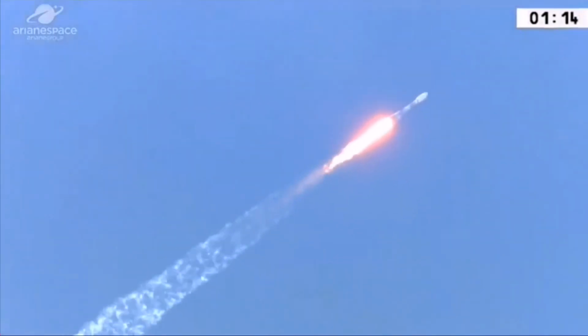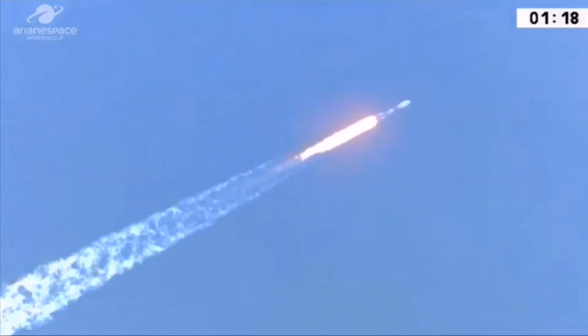The propulsion is nominal. We are off. The next 4 satellites in the O3B constellation have started their journey. Our cameras following the launcher there as she lifted off from the pad here in the Amazon rainforest. He's telling us that everything is going according to plan.